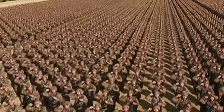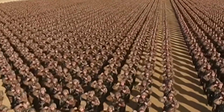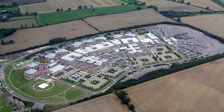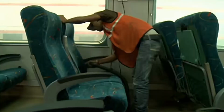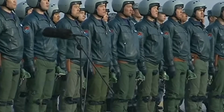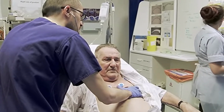The three largest organizations on the planet are the Chinese Army, the Indian Railways, and the National Health Service in Britain. The National Health Service in Britain employs about 1.2 million people. Indian Railways employs about 4 million people. Chinese Army is about 6 million. Do you really think that every single one of those people in the National Health Service knows what all the other people are doing? Of course you don't.